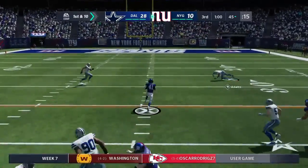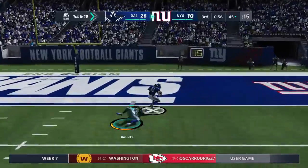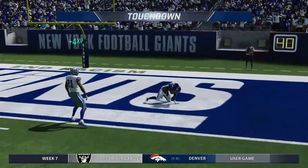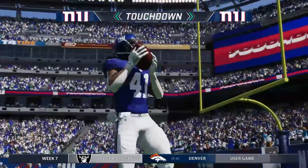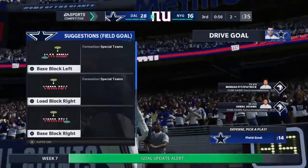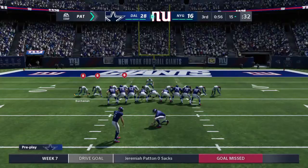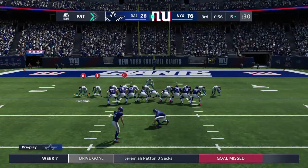From the gun, it's a run for Kamara. The truck taking it right down Broadway. Touchdown, Giants. Alvin Kamara with his 2nd touchdown of the game and 5th on the year. And the Giants are able to cut into this lead.